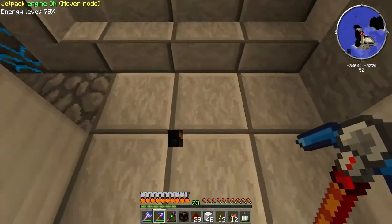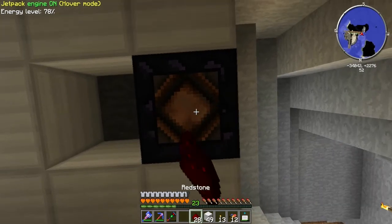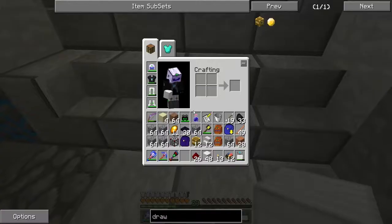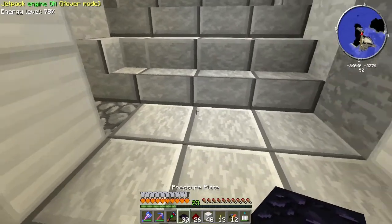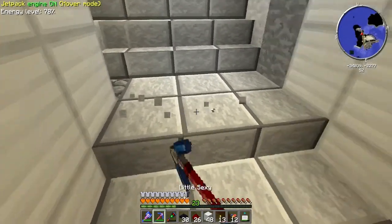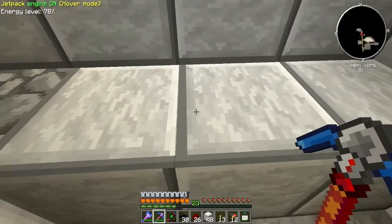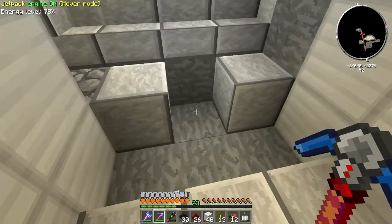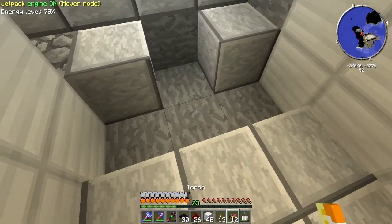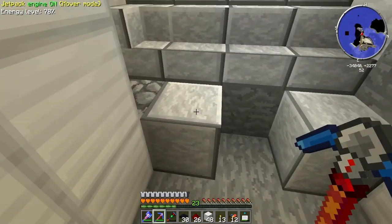Okay, so what we're going to do here is move this over one. And the reason being is we need to put pressure plates here. Oh, I can't do it. Are you serious? Golly, good gravy, man. This is killing me. Wait, why can't I put pressure plates there? Oh, maybe because they're not full blocks? I could put one there. So maybe I need an actual full block.